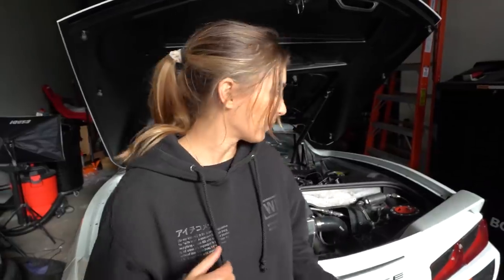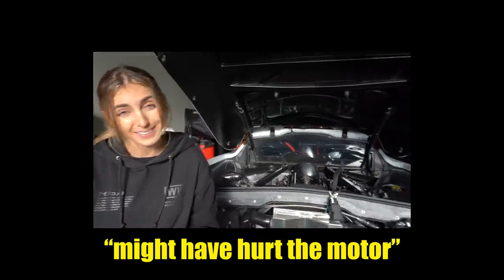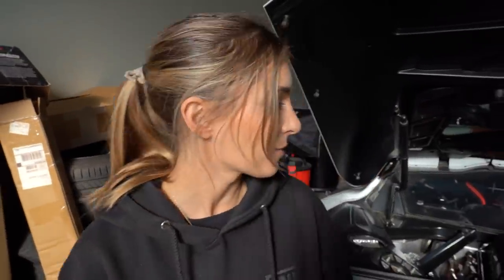So with the amount of times that we have overboosted this engine, the amount of drag strip days we've done, the amount of abuse that she has taken to still be on the initial built engine with just a few oil changes is amazing. We've always thought we've hurt the motor. We might have hurt the motor, but honestly, we're not down on power. She still runs and drives fine. So we'll probably do a compression test at a later date, but as of right now, we just want to keep working on tuning and go drive the car.